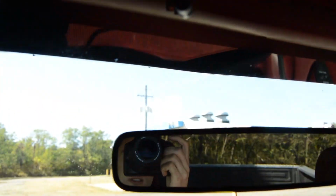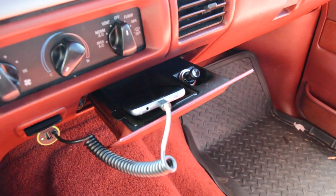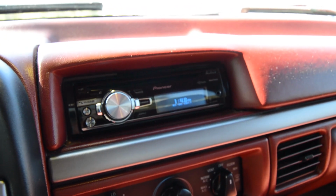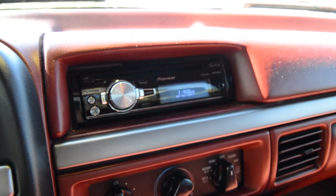Another thing that it has that the guy installed is a Pioneer head unit that has Bluetooth. It's up here. So it has Bluetooth, which is really awesome. I just set the phone in the little ashtray right there, and the Bluetooth all goes in through there. I like the head unit a lot. It gets the job done, and it makes everything a lot more convenient for being how old this truck is.